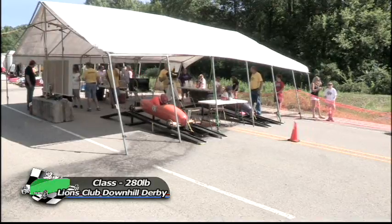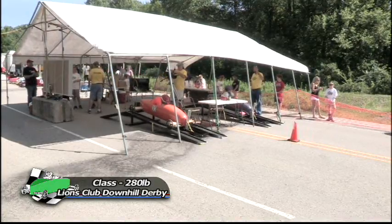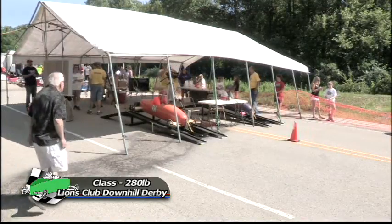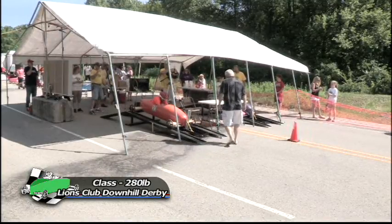She can't get her car fixed in time. Larry's confirming it, so that car is out of competition. Hopefully we can get to Ariane. Her car is definitely fixed and they're ready to go. As Larry walks back up, he's getting ready to push the button.